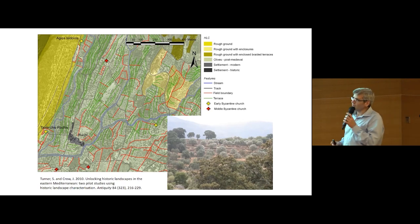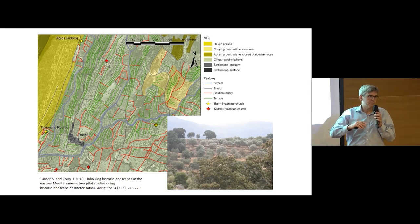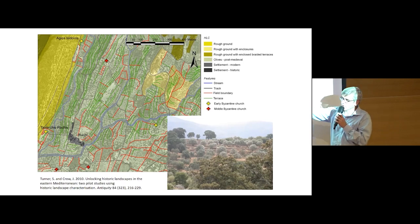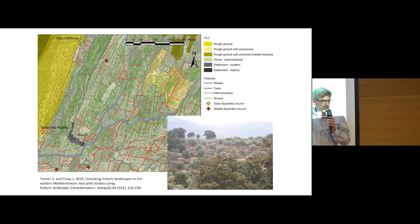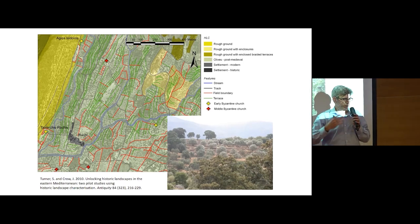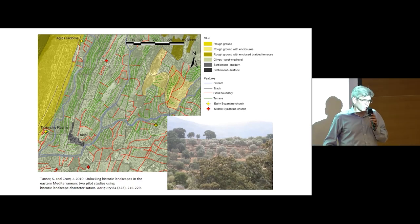But we still don't know. This gives us a relative chronology, but not an absolute chronology. We think that the dry stone walls here are mostly constructed in the 18th and the 19th century as part of a process of land reform. The terraces then are older, but we don't know how much older. Now, we do have some clues.